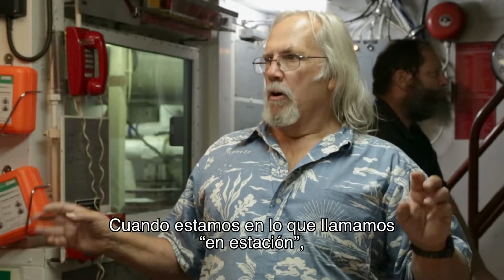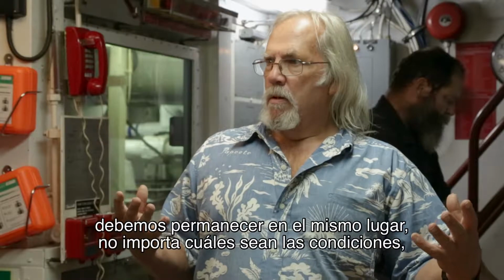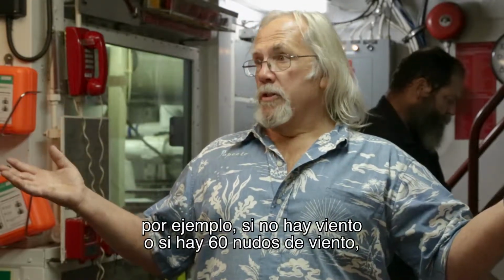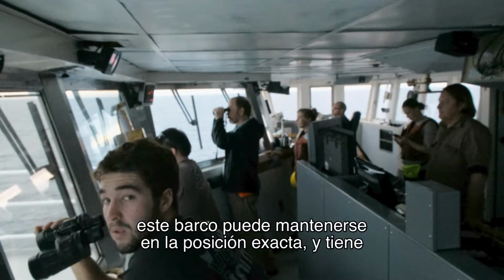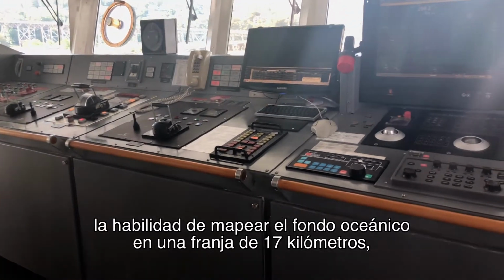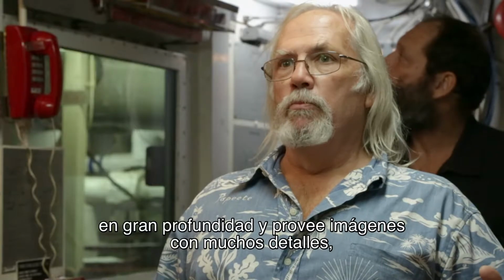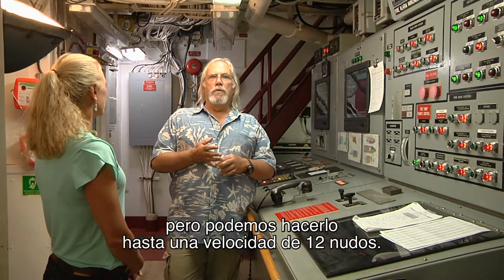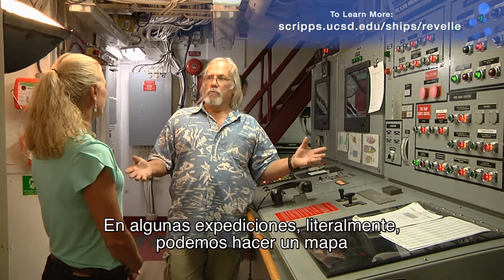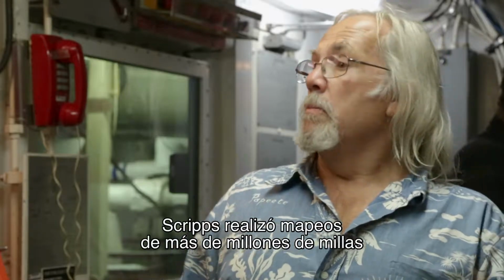When we're on what they call on station, we'll be required to stay in the same exact spot. In any conditions from no wind at all to up to 60 knots wind, the ship can maintain the same exact position. And this has the ability to map the ocean floor up to a 17-kilometer swath at deep depth, and it gives really detailed images. We can do that at up to about 12 knots speed. Some of the expeditions we do are literally just to map the ocean floor. Scripps has mapped over 1 million miles of the ocean floor.